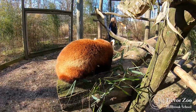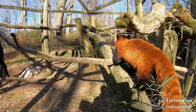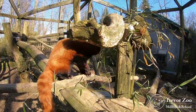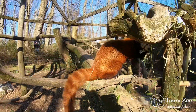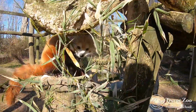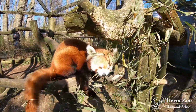A few years ago, 2 red pandas were born at the zoo. Where are they now? That was back in 2014. We had a litter born to our female Hope and our male Cyril. So Cyril is the father, and we still have him here now. Faith was our female cub. She went off to the Denver Zoo and had a couple litters.